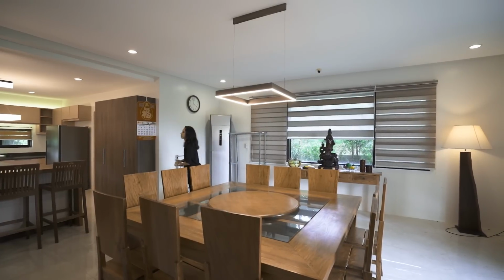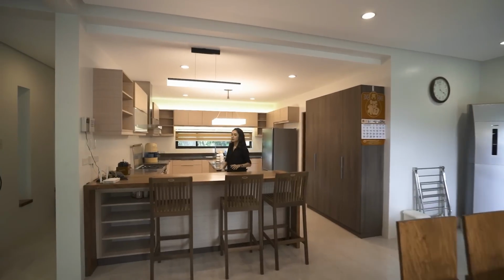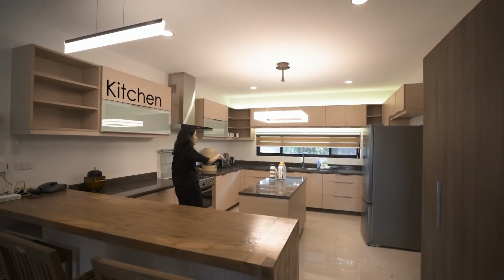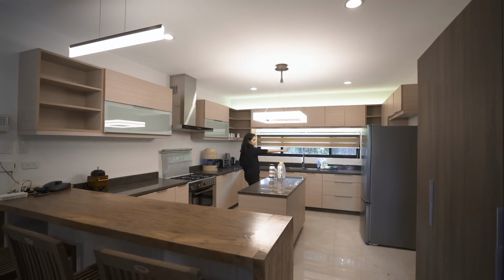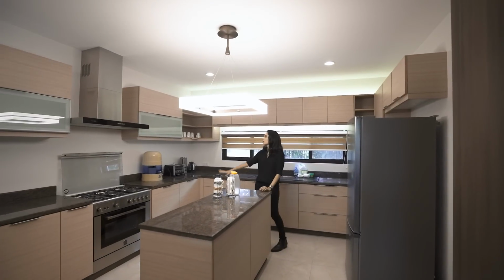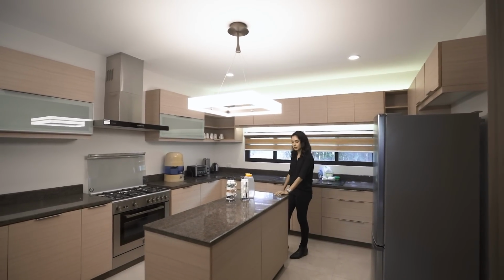And right next to your dining area, we have the kitchen. So you have a bar over here that fits 3, and then a lot of counter space. You have here a U-shaped counter, so including a little bit here on the side of your refrigerator. And then you have an island counter in the middle. Of course, you already have your stove, your range, and your sink.